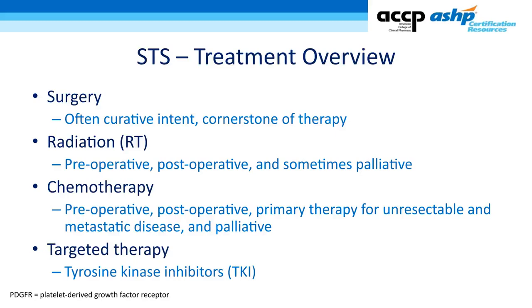Soft tissue sarcoma has many modalities of treatment, including surgery, radiation, chemotherapy, and even targeted therapy. Surgery, however, is often the most important and is curative in intent and the cornerstone of therapy. Radiation and chemotherapy both have been evaluated in the preoperative, postoperative, and metastatic setting.